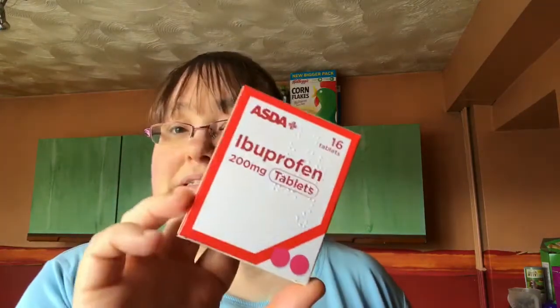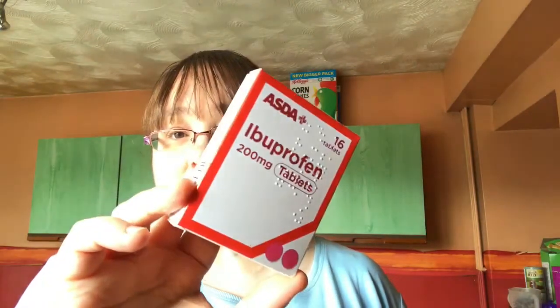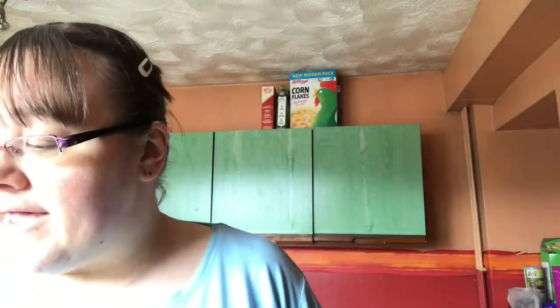I also popped in, because I dropped my husband off to work this morning, and I popped into Asda on the way home. So I just picked up a few things, like something that I forgot and things that I can only get in Asda. I picked up some ibuprofen tablets, just the really, really cheap ones, same as the paracetamol, really.